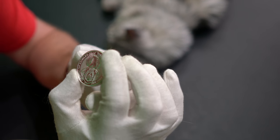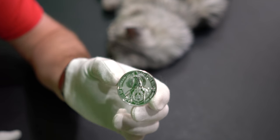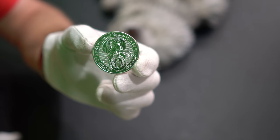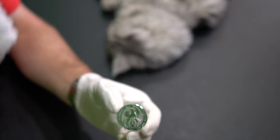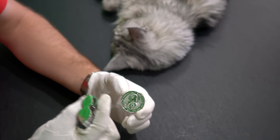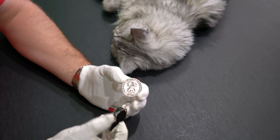You've got the Griffin, that's like a mythological creature, on there. And then when you look down below, I'm going to pop out my jeweler's loop. Thanks again to the fans that suggested I use a jeweler's loop.